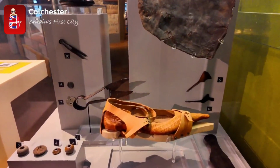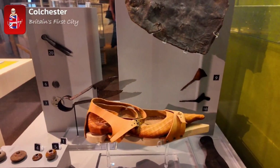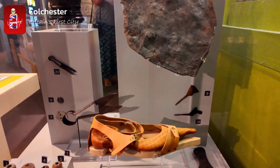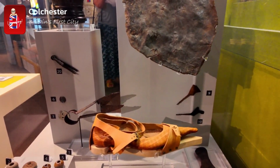No, the original winkle picker look. Well, I think it was all toe rather than. Is that a woman's shoe or is it a fella's shoe? Oh, late medieval. I hope it's a woman.